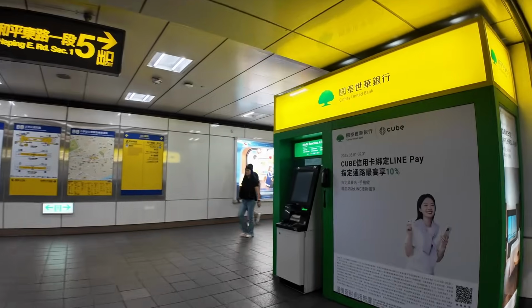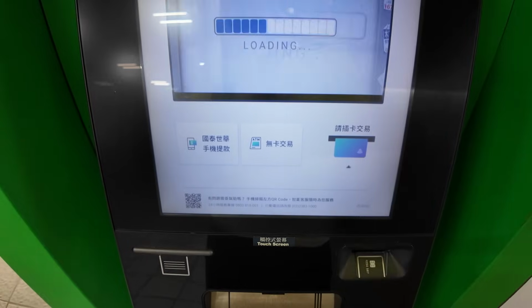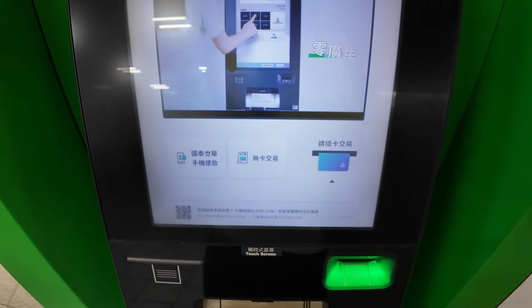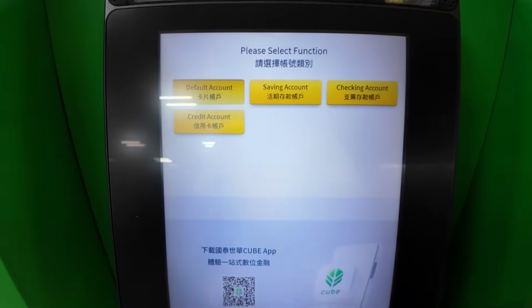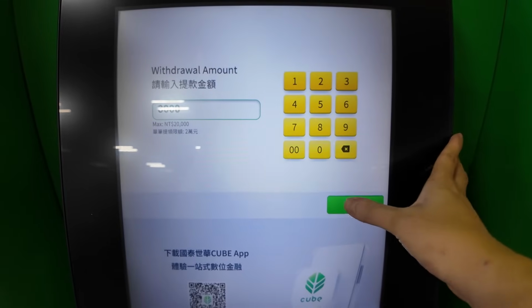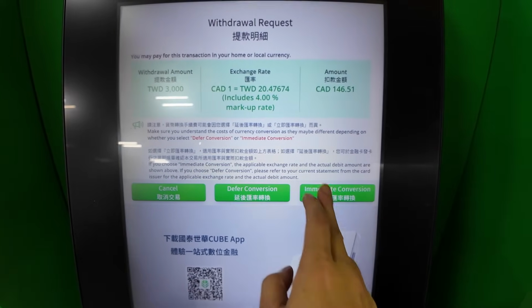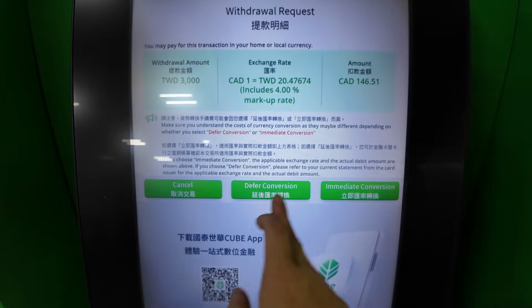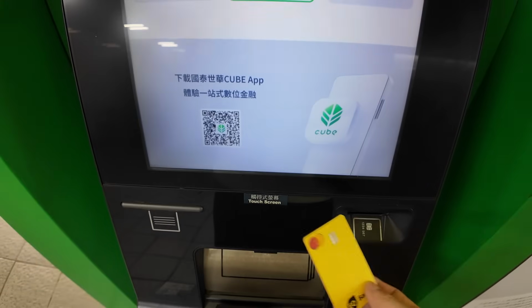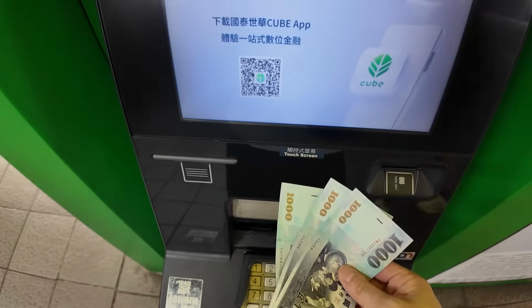But anyways, we're going to the subway station right now because their ATMs give pretty good exchange rates for the Wealthsimple Cash card. So we'll see how that works out for the EQ Bank card. The good old ATM machine from the subway station. Default account, 3,000 NT. Again, always defer conversion, never immediate, because immediate takes a 4% markup rate, at least for this ATM machine. So defer conversion, there goes the EQ Bank card, and 3,000 NT.